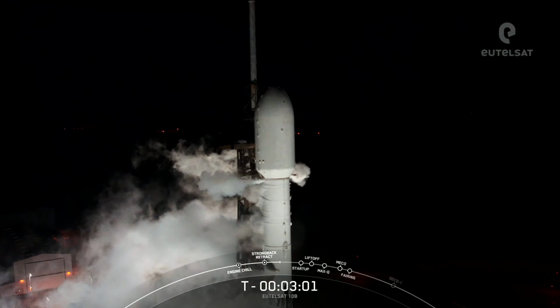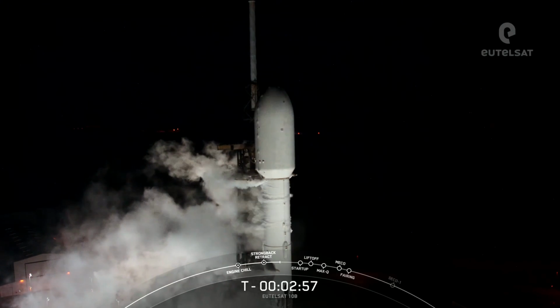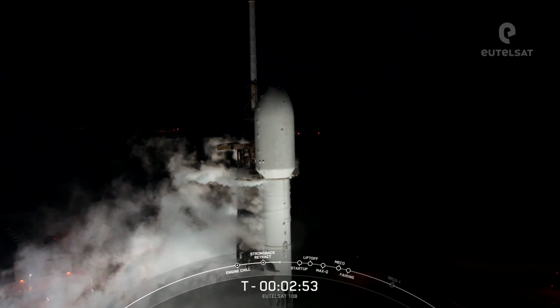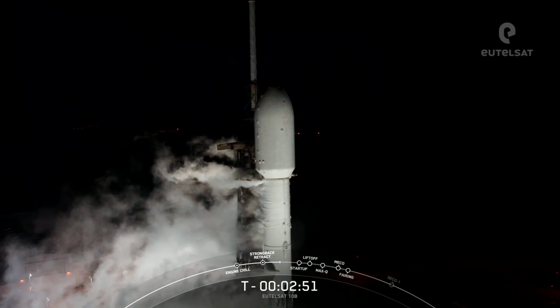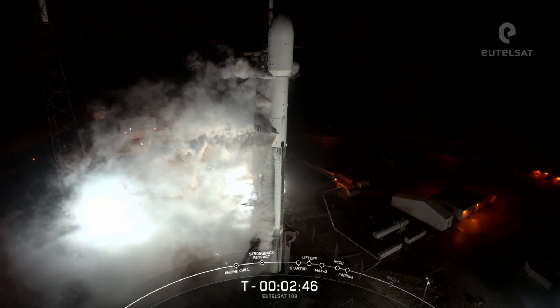Stage 1 LOX load is complete. And there's that call out. Stage 1 LOX load is complete. And stage 1 pogo. That means that propellant loading is complete on the first stage. And again, at the T-minus 2 minute mark, stage 2's propellant loading will complete.